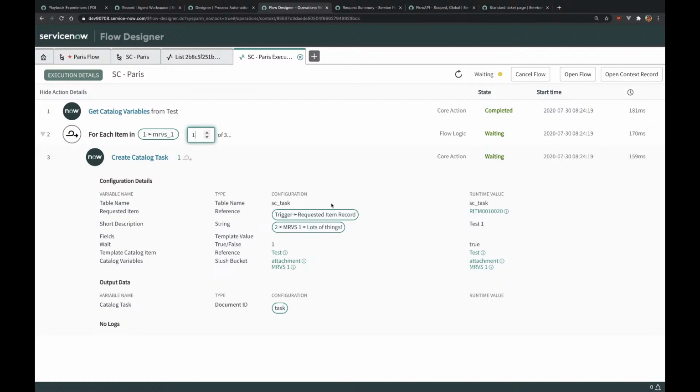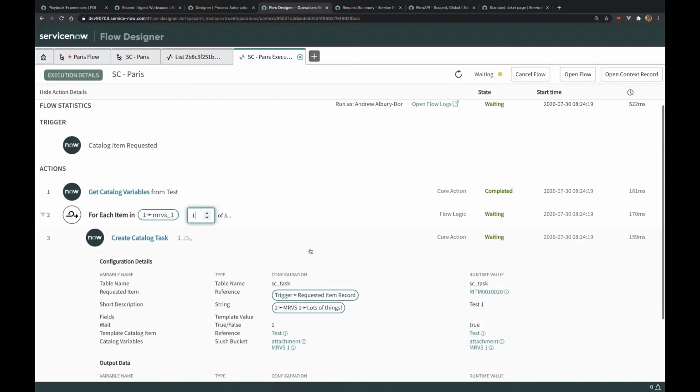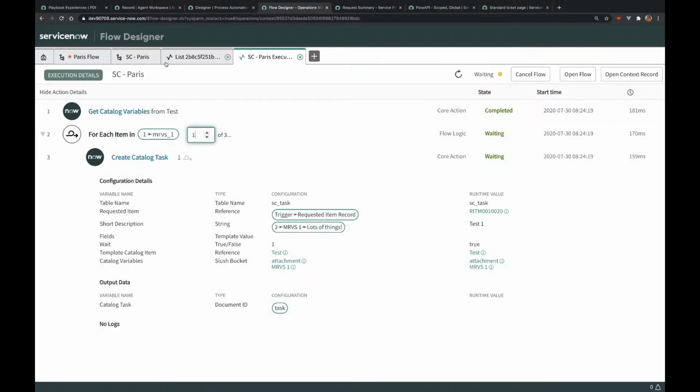That might be something that ServiceNow will have to think about, because if I was to use this, I'd want to say I want to wait till all the tasks are closed and not just the first one. But yeah, there's a lot of opportunity here.